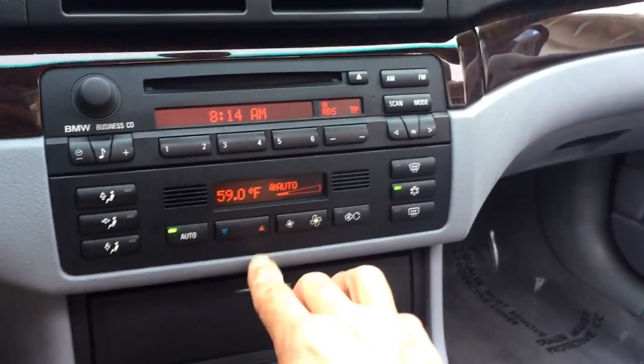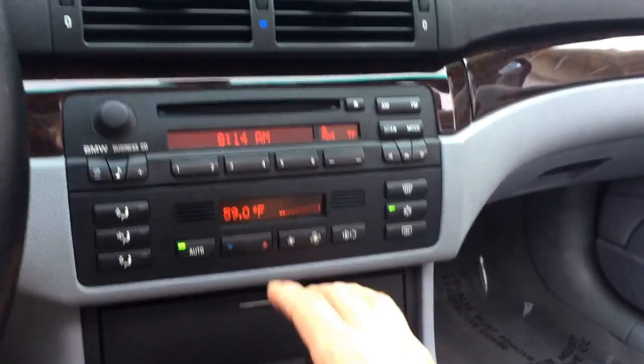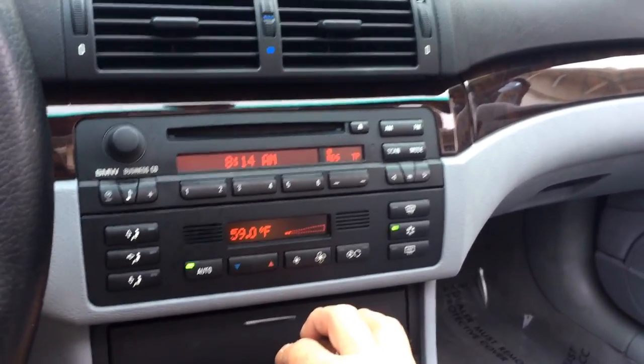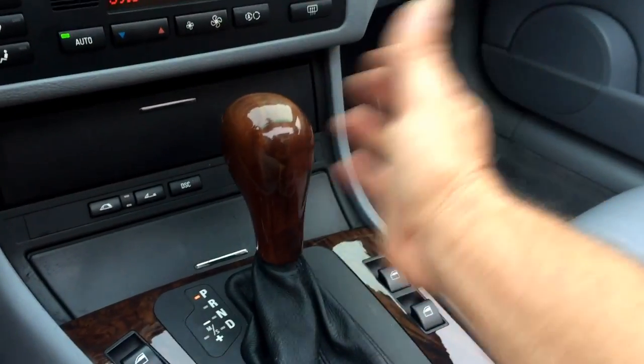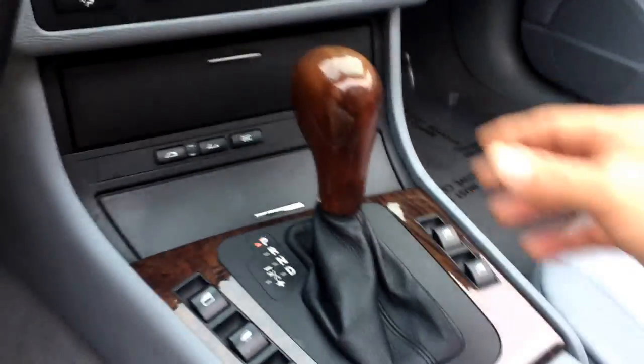Here's your automatic climate control, 59. That's going to be a little chilly for today's. We're very cold here in Florida today. I think we're at 59 right now outside. Might even be 58. Here you can see a beautiful wooden shifter. Very, very nice. That's real wood. Nice little surround there for it.